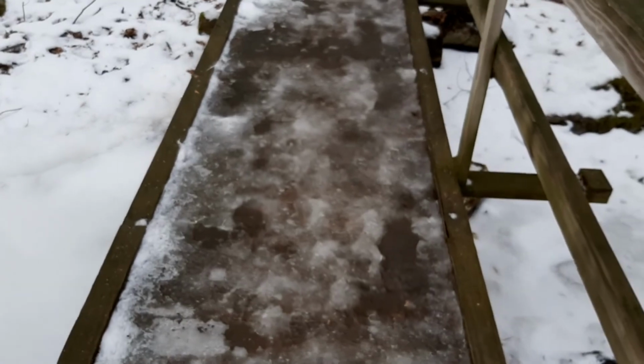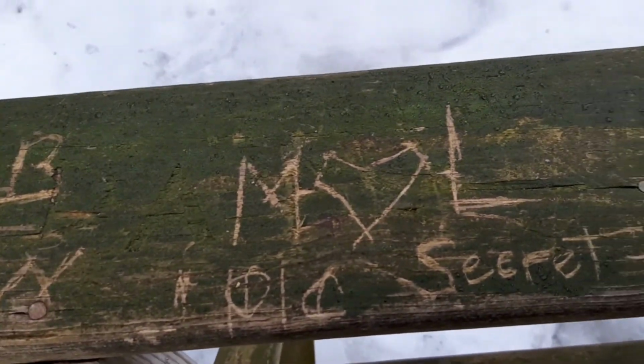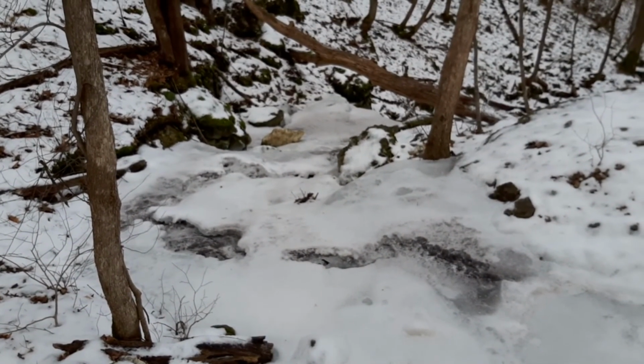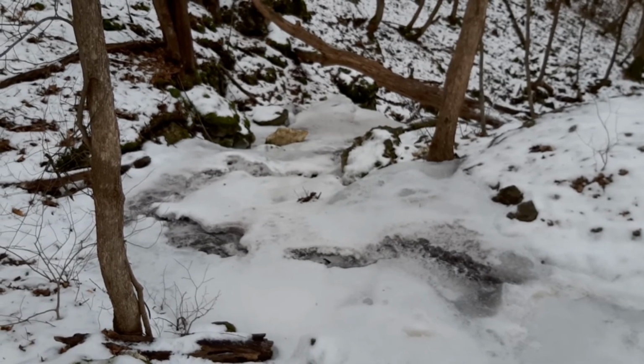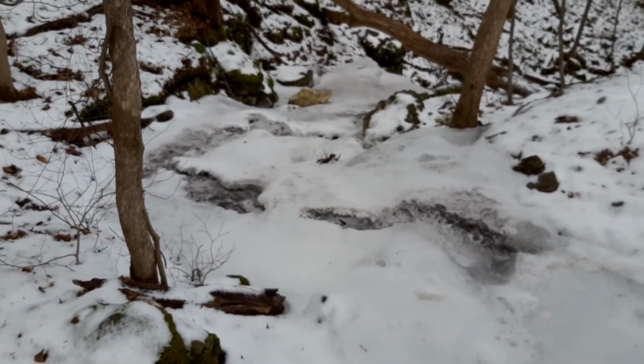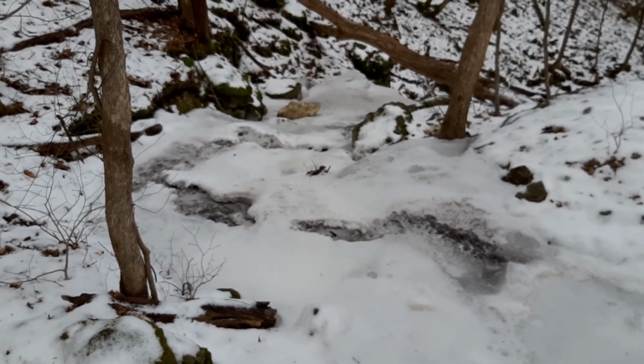Naturally, the kids have been carving on this for years. All kinds of graffiti on it, which is alright. That's what kids do. But right over there is where the water goes over. As you can see, for the most part, it's pretty frozen like everything else up here. But still, we'll be back in the summer.